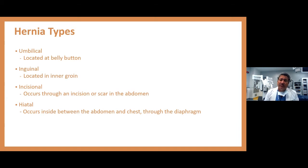Hiatal hernias, on the other hand, you can't see as a protrusion. As I explained before, hiatal hernias are a protrusion of an organ, most commonly the stomach, that goes through this muscle called the diaphragm that divides the chest cavity from the abdominal cavity. Once that hole called the hiatus becomes big, then the stomach, which is located in the abdominal cavity, goes up into the chest, and that's what is called a hiatal hernia.